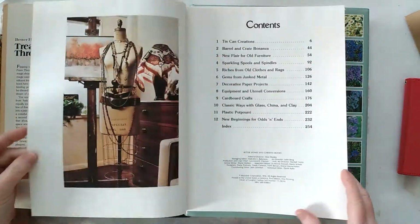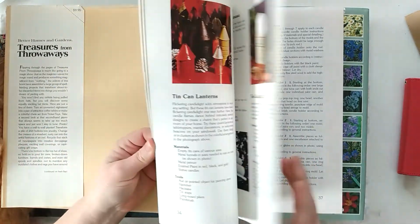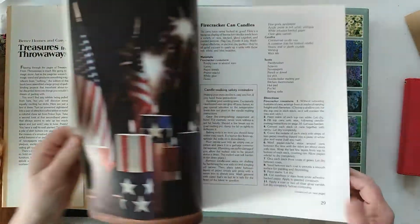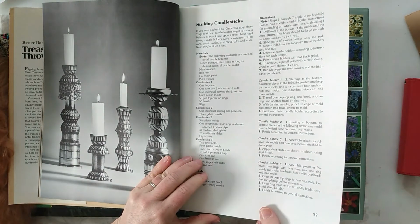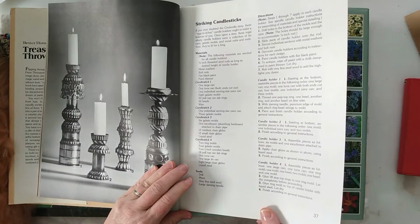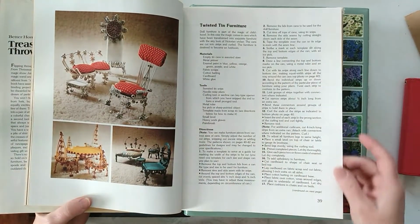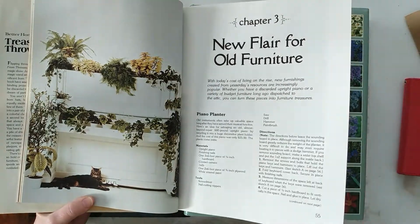I love the vintage, what's this, 60s, 70s, what is this, 76. I love the crazy kind of projects that they have in these old books. Striking candlesticks, metal washers, nuts and bolts, flat black paint, one large tuna can, one individual serving size juice can. So, you know, there's all kinds of little odds and ends. This stuff, the tin can furniture. Anyway, I'm not going to go through the whole thing.